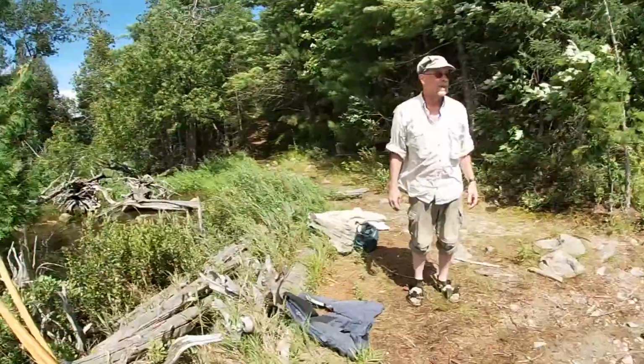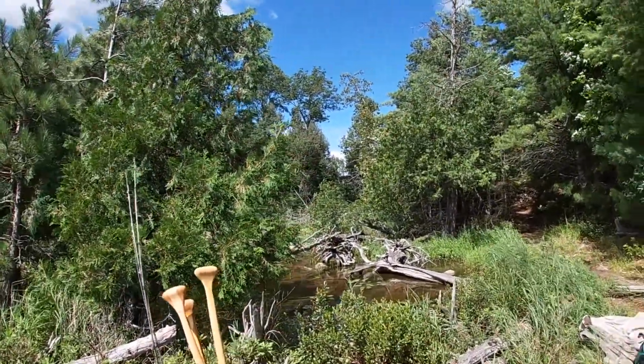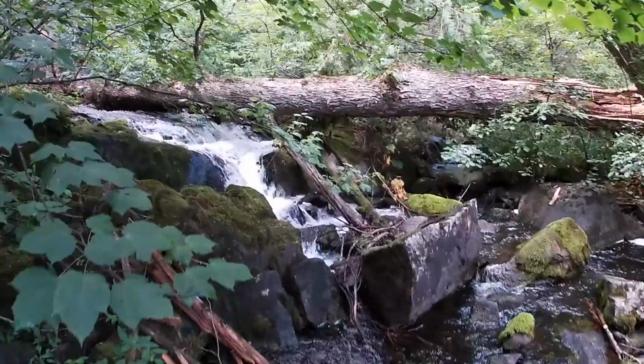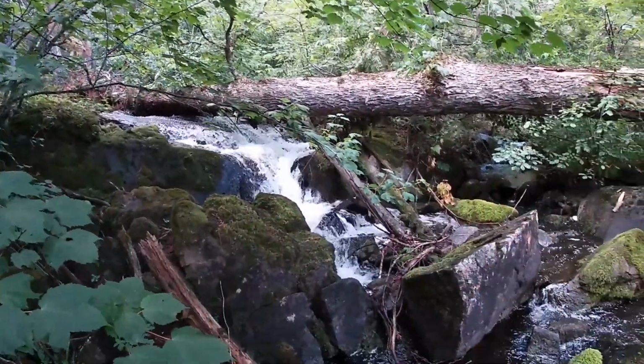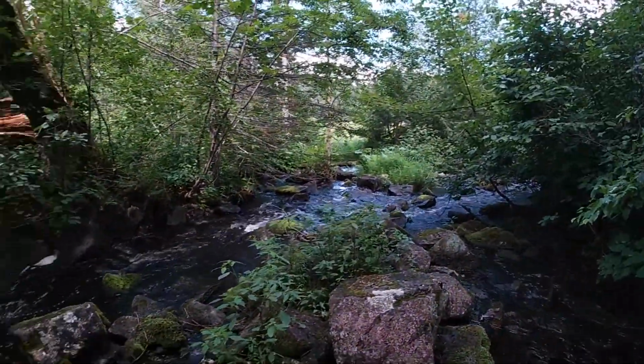Woo! Ge-be-on-e-quet Lake. Got this 35 rod portage up into Ge-be-on-e-quet Creek. Cool little rapids, little waterfall deal going on in this portage from Ge-be-on-e-quet Lake to Ge-be-on-e-quet Creek. Technically, this is Ge-be-on-e-quet Creek right here. Oh yeah.